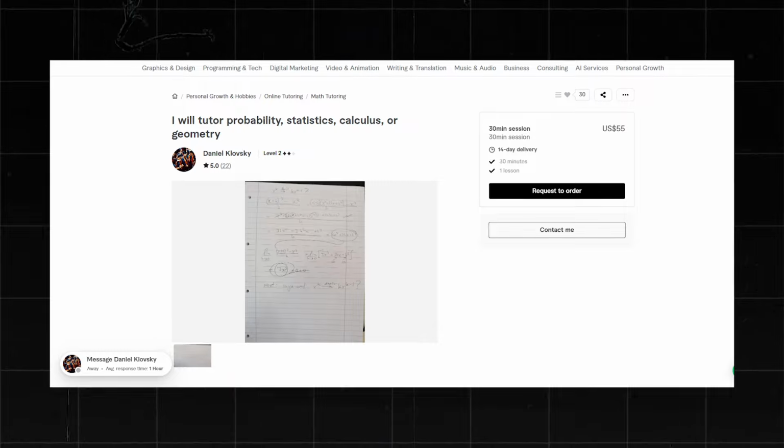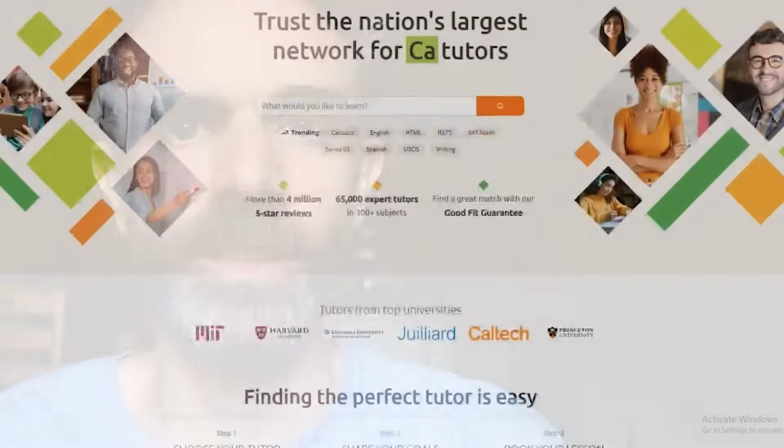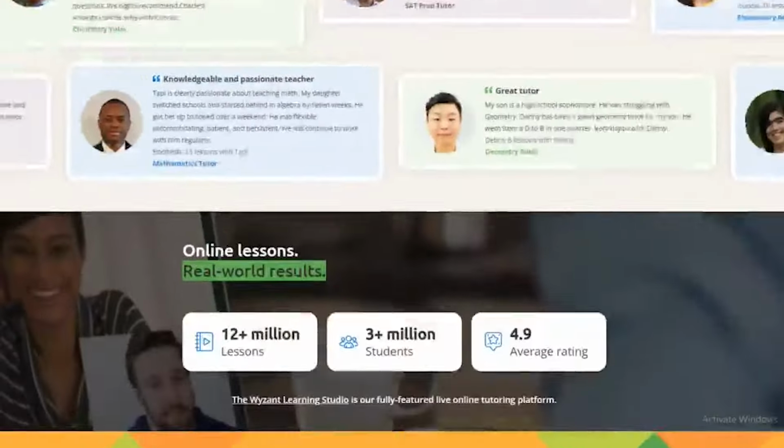There's people doing well tutoring specifically math and science, but Fiverr is actually not the website I would recommend for this. There's a better website for finding tutoring clients, and that is Wyzant.com. It's got a weird spelling. I'll put it on the screen here. And this is a site dedicated to academic tutoring.